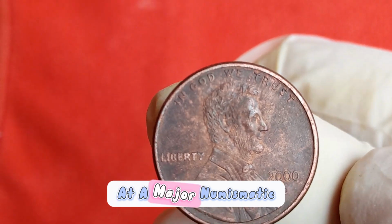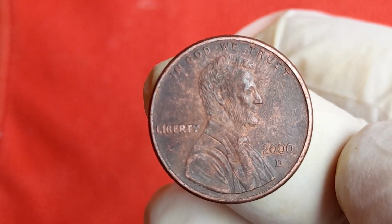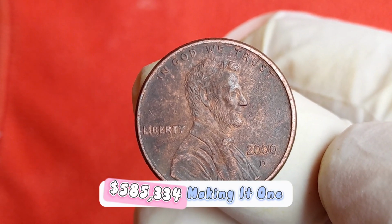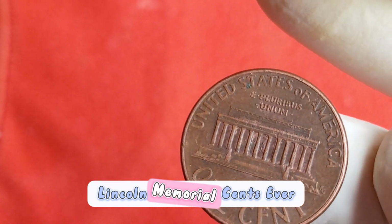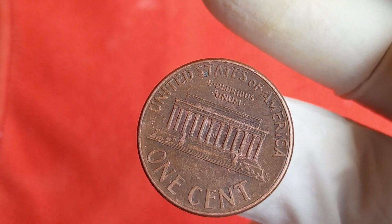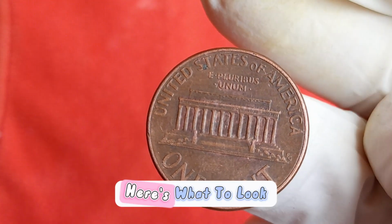It was auctioned at a major numismatic event, and collectors from around the globe placed bids. The final price? $585,334, making it one of the most expensive Lincoln Memorial cents ever sold. Now, here's the exciting part. How can you find out if your 2000 penny is one of these treasures? Here's what to look for.